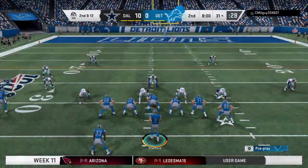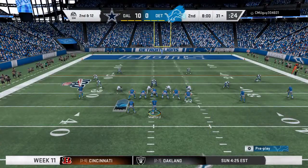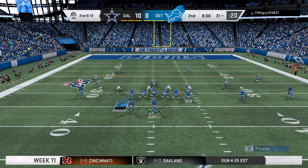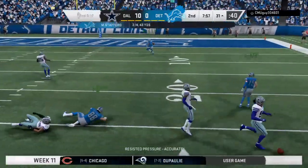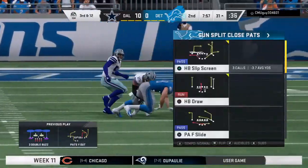A rare misstep on that last play because the drive has been strong, but now it's 2nd and 12. Mike spot 4. Zero. Kick the edge. Go. The shotgun snap for Stafford. And that's going to be incomplete. A lot of contact, no call, and it's 3rd down.